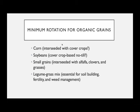With soybeans, increasingly farmers are using cover crop based no-till that eliminates the need for any soil disturbance for a good 12 plus month period, so we have some good ground cover then. And with small grains, this is a great opportunity to do some cover crop interseeding with alfalfa or clover and have that as a ground cover, and potentially even have that as an opportunity to move into a forage phase of the rotation after that. So you can see here all the opportunities for diversity and all the opportunities for kind of jump starts on protecting the soil and maintaining cover.